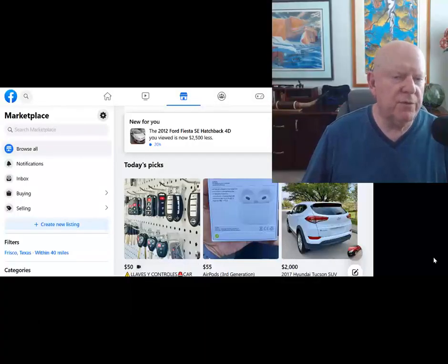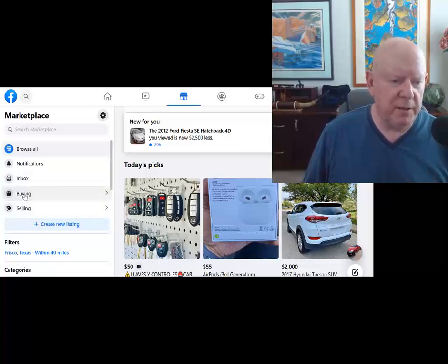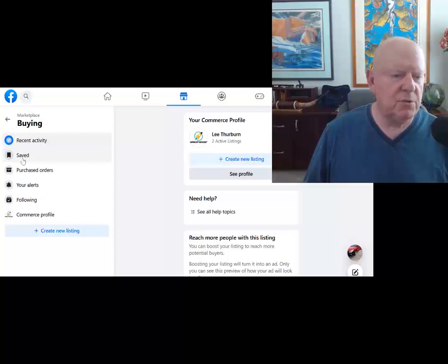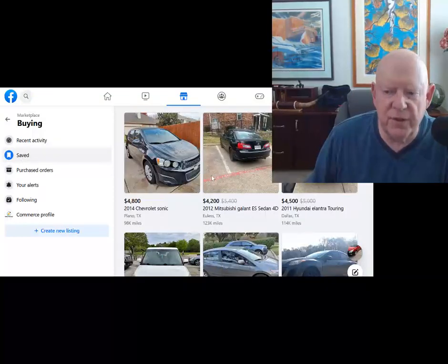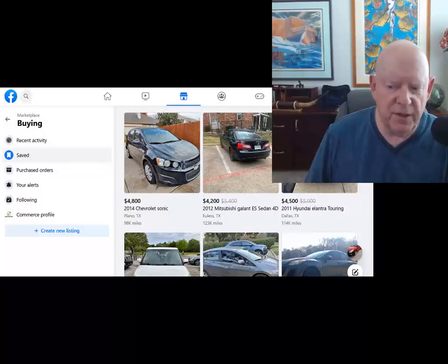So now I've switched over to Facebook Marketplace, and you have the ability in Facebook Marketplace to save vehicles or other things that you want to purchase, and they're in your saved area. So when you log in, you'll go to the Marketplace, go to Buying, and then click on Saved. And what this will do is show you all of the vehicles that you have saved. And this one in the upper right-hand corner, this red vehicle, is the one that I've just described to you. So I'm going to go ahead and open it up by clicking on it.